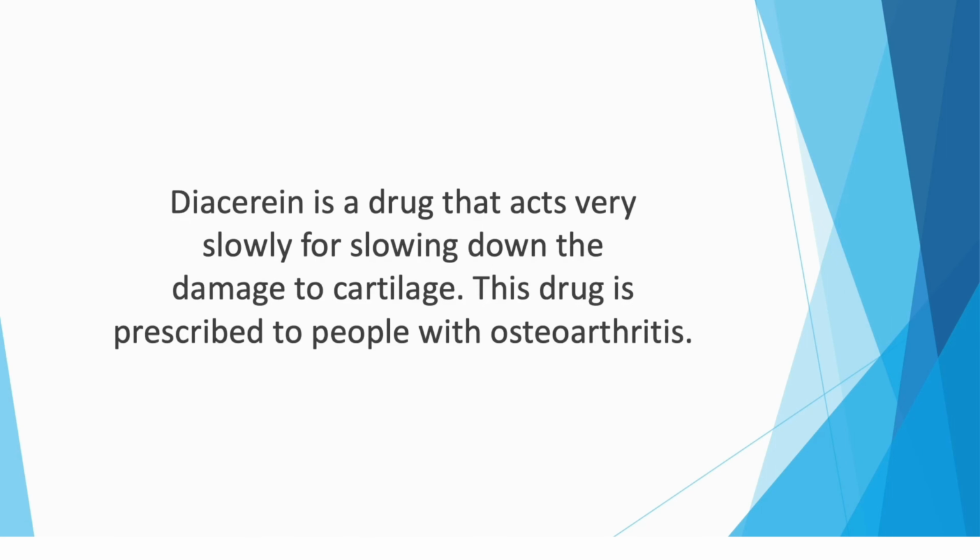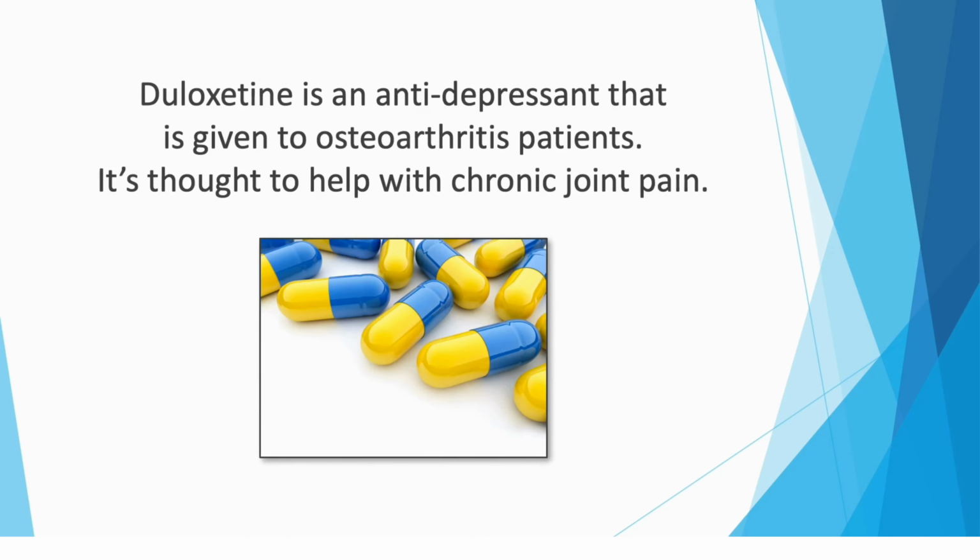Diacerein is a drug that acts very slowly for slowing down the damage to cartilage. This drug is prescribed to people with osteoarthritis. Although the drug is more effective than placebo, it increases the risk of diarrhea. Duloxetine is an antidepressant that is given to osteoarthritis patients. It's thought to help with chronic joint pain. It also has side effects such as dry mouth, fatigue, sweating, nausea, and constipation.